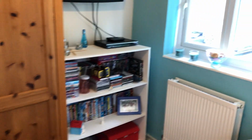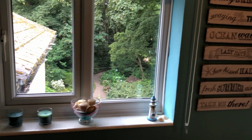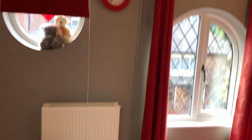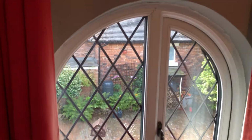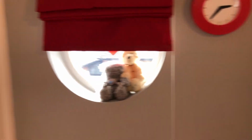Again with vaulted beamed ceilings, and this bedroom overlooks the rear garden, which is lovely. It's a nice single room, and we have another nice single room on the opposite side which overlooks the courtyard with a beautiful arched window and two circular windows. Such a lot of individual features to this property. We have an original built-in wardrobe and storage, and this room is, as you can see, a good double.